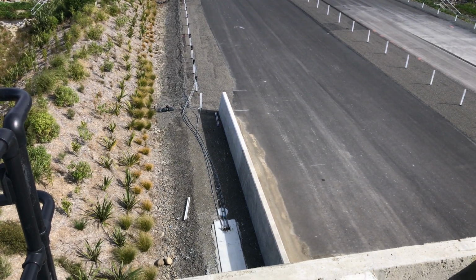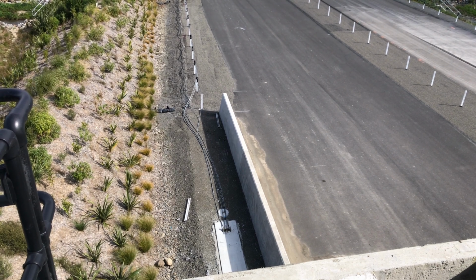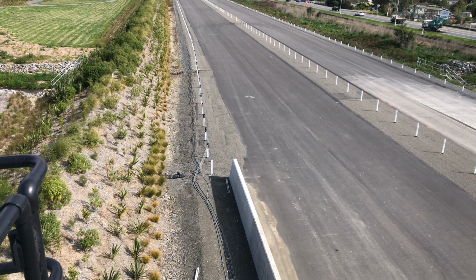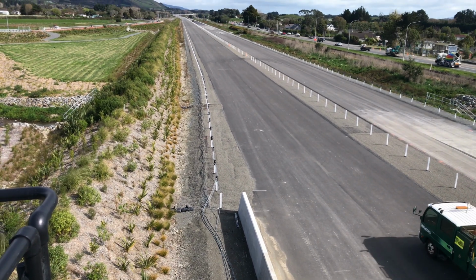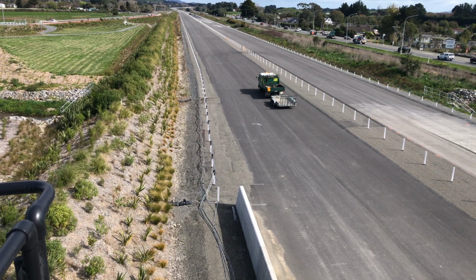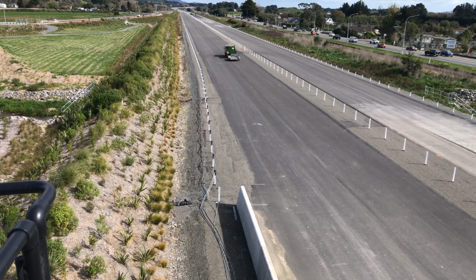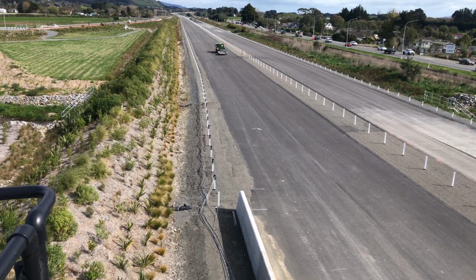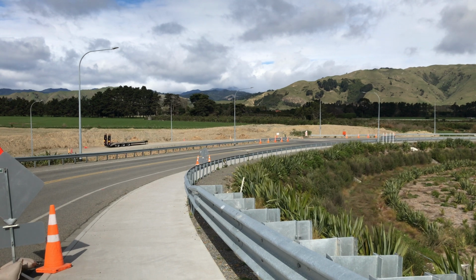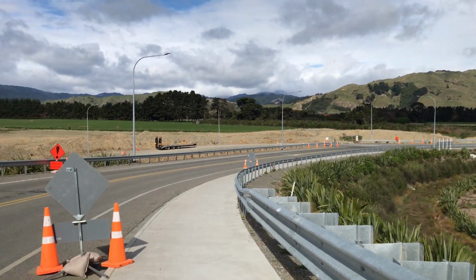So under the bridge there's a concrete barrier to protect the bridge from any traffic accidents, and then the wire rope barriers continue. So you can see by the size of that truck there, that's a reasonable sized truck, how wide the roading area is, and they're going to lane it with 2 lanes in there, and there'll be enough space to pull your car over to the side of the road if there's something wrong with your car.